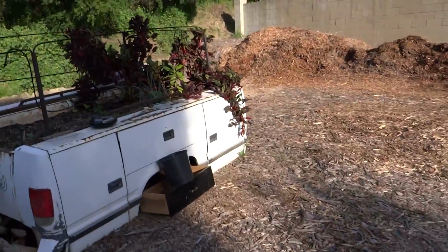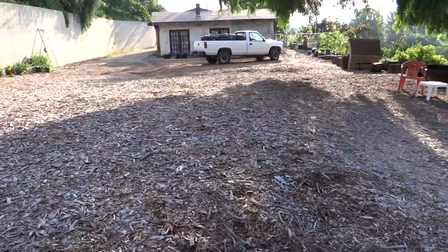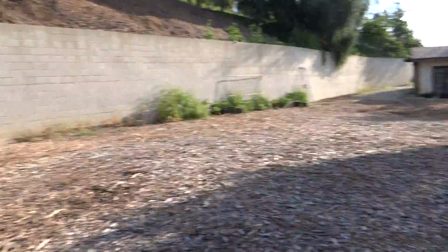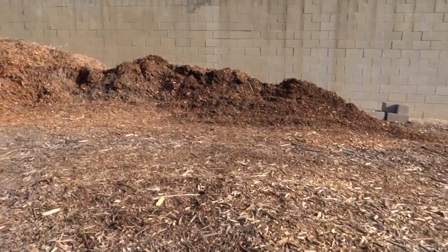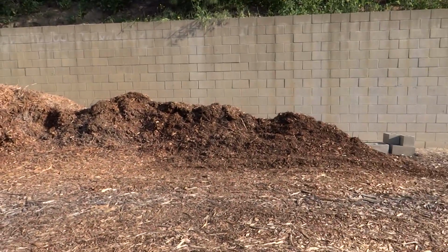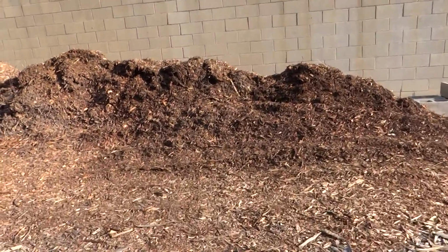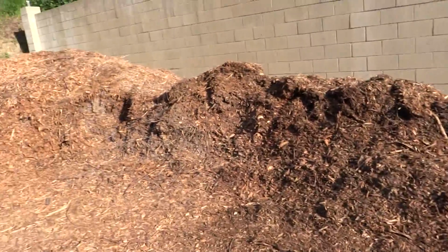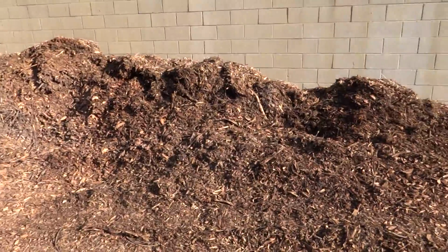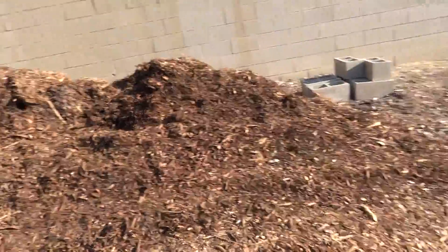So at one point this was underground, but this is what it looked like, and now it's just covered in wood chips. We're just starting. This is a load he got in a few weeks ago. That's one load. And this is another load, and of course he's already got more. And if he doesn't move it, it will just sit here and break down. And if you need some good planting soil, you just dig into it, and the center is just full of earthworms and different bugs, and they're just immediately breaking it down.